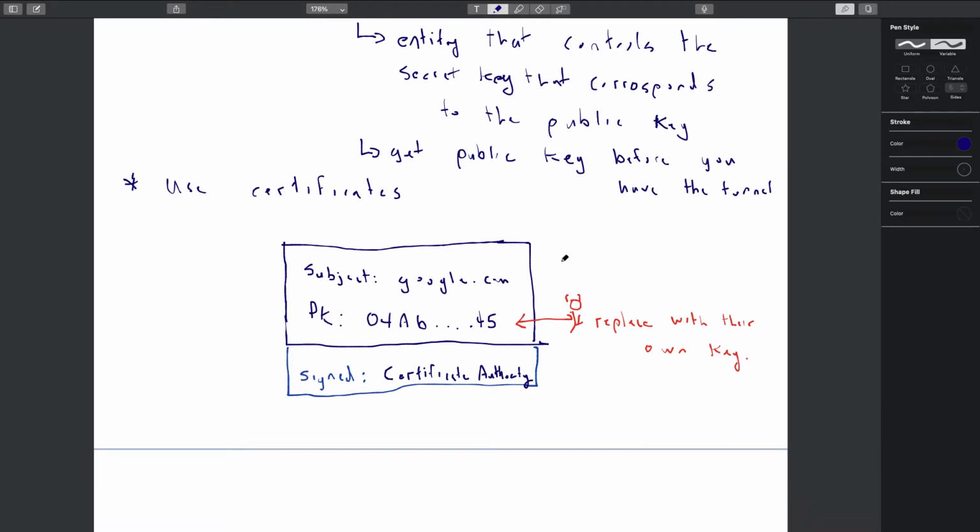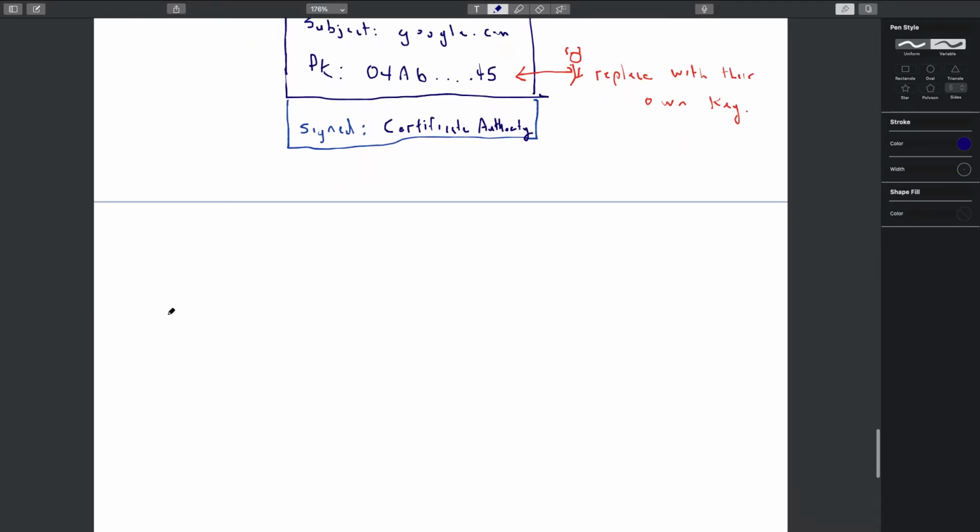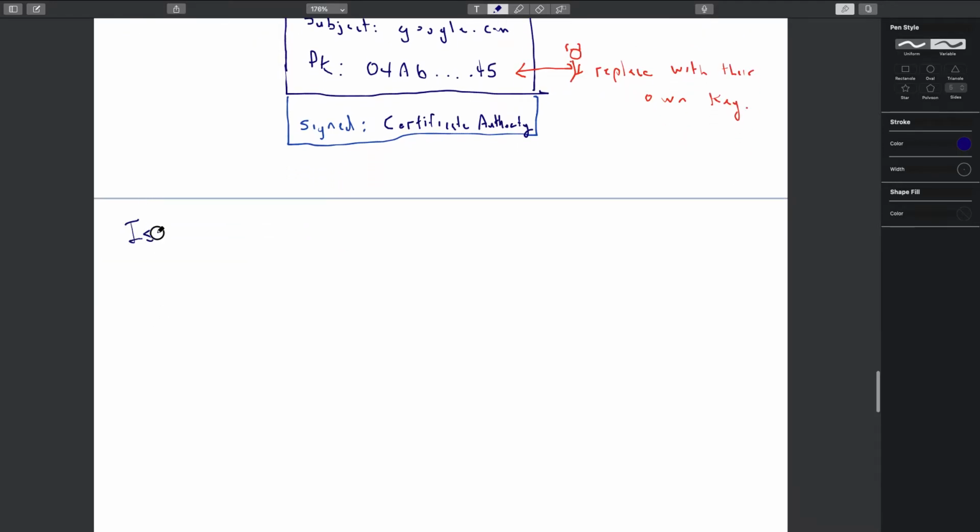Okay, so let's write down these questions, and it's actually going to take a bit of time to answer both of them. All right, so the first issue is, how do you know that the certificate's public key, right?